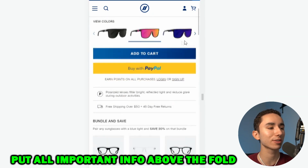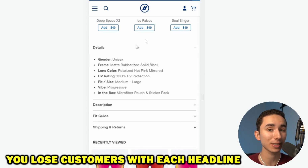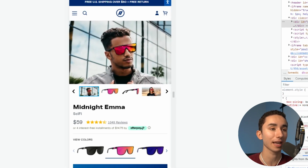And even when you go down to scroll to the first headline of your description, typically only 80% of people make it that far. So you really want to optimize by having the product title, the images, the carousel, and Blender does a great job, and they keep all their photos horizontal so that they can optimize for that.